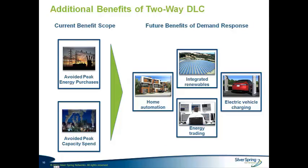So far, we've quantified the main benefits of demand response as they currently stand. And these are avoided peak energy purchases and or avoided peak capacity spend. But as new applications come down the pike, these two-way load control systems are going to start to yield additional benefits. Load control can also be used to integrate renewables, helping to shape load to deal with the intermittency of wind and solar generation. It can be combined with home automation systems, can be used for integrating EV smart charging, basically helping to schedule charging and shift EV demand. And finally, we've even heard of some customers selling and trading DR with neighbors, so that the certainty of capacity that comes with these two-way communications makes load control really emulate generation.